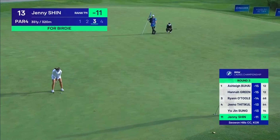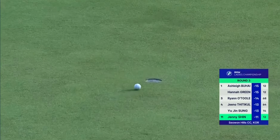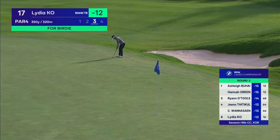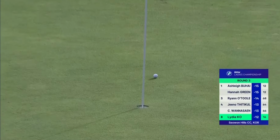It gave her a double, and then she bogeyed the seventh hole. Come on, keep rolling. It's going to. What a putt from Jenny Shin. Because her ranking did not get her into this tournament this year, normal service has been resumed.